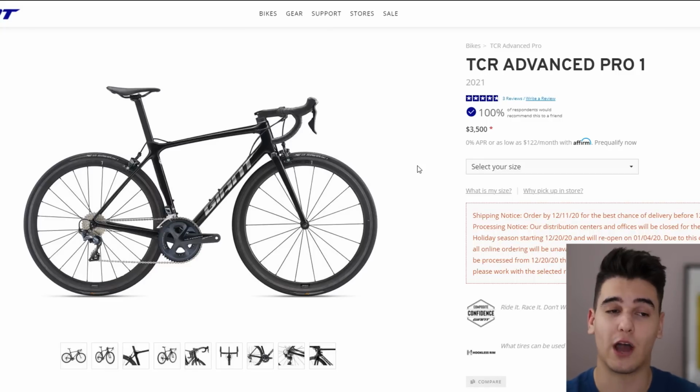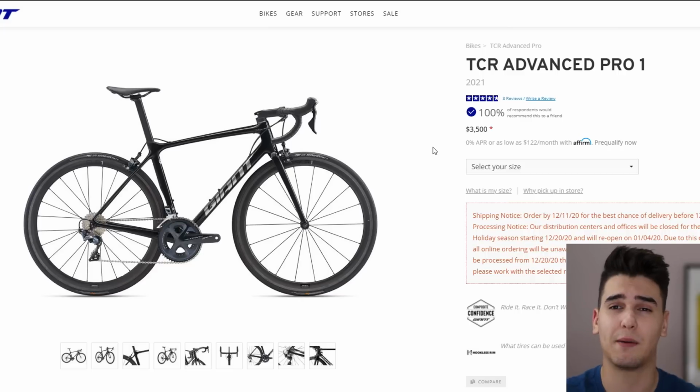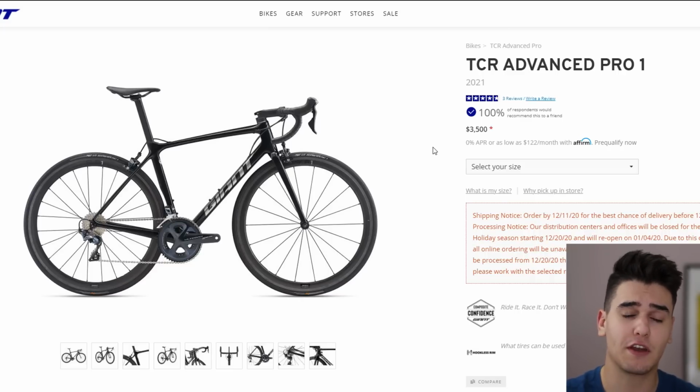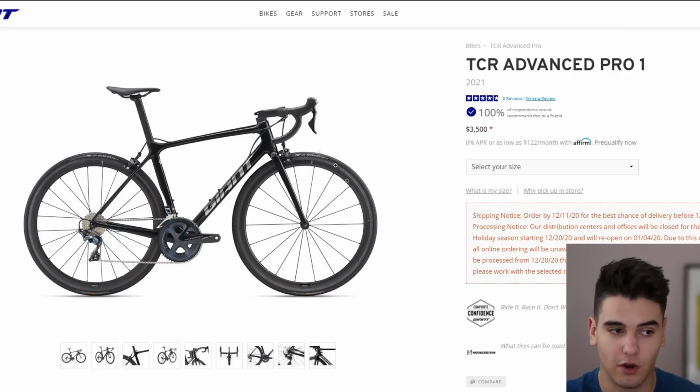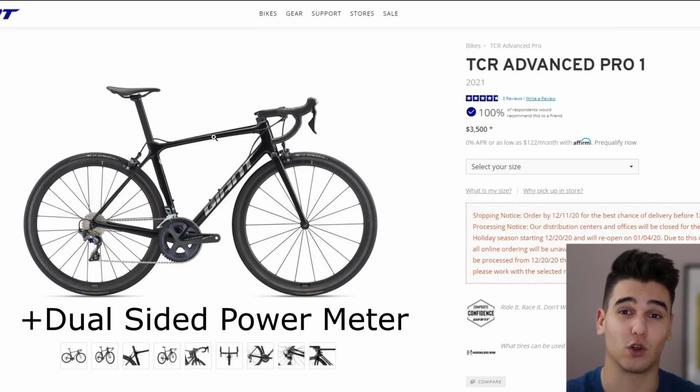So on screen right now, I have a TCR Advanced Pro 1 2021 model to show you roughly how much the price of this bike is. It's 3,500 USD, which is quite expensive. And this is because it is rim brake, so that's why the price is actually cheaper, and it has a full Ultegra groupset with a carbon frame, fork, carbon rims, the whole shebang that you would expect in a race bike at this level.